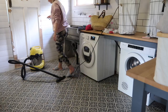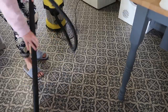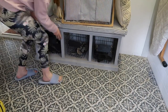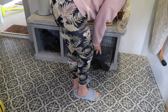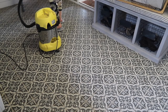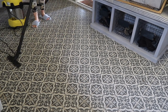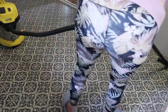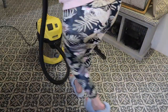And today, for the vacuuming, I am using our Kärcher. It's just an industrial vacuum cleaner that we use when we're doing our renovations, and it was in the bathroom, so I decided to pull that out and use that today. And then I forgot I hadn't dusted that little caddy area there, but yes, that's why I'm using this vacuum today. It's awesome. We got it from Bunnings and it has really awesome suction power.